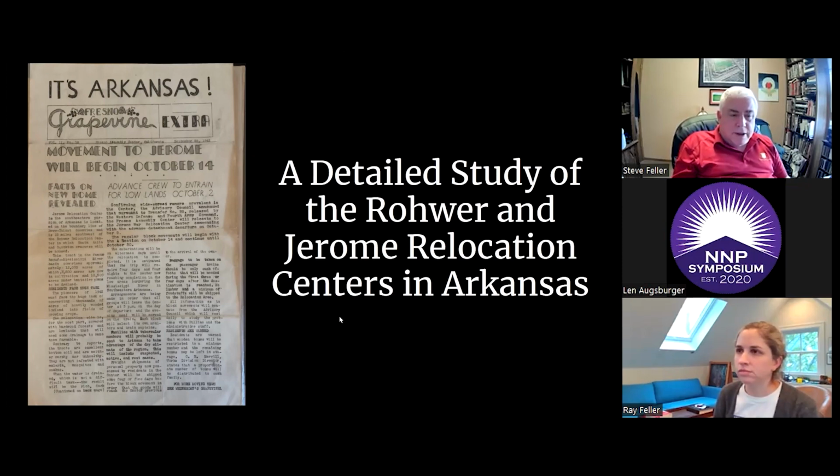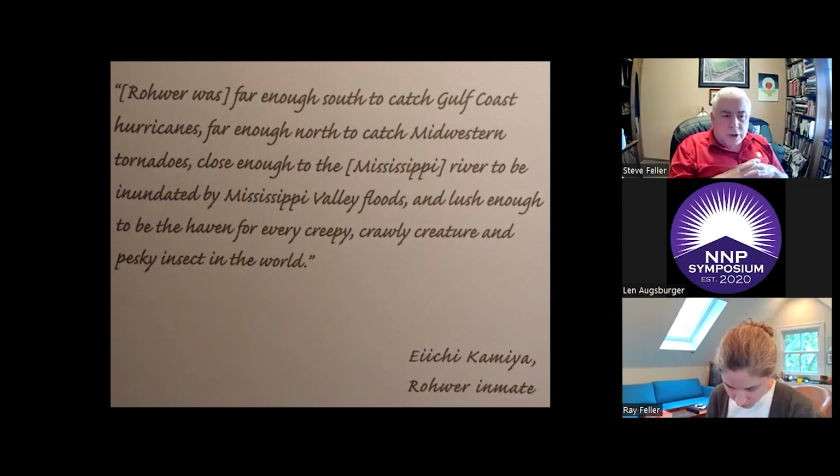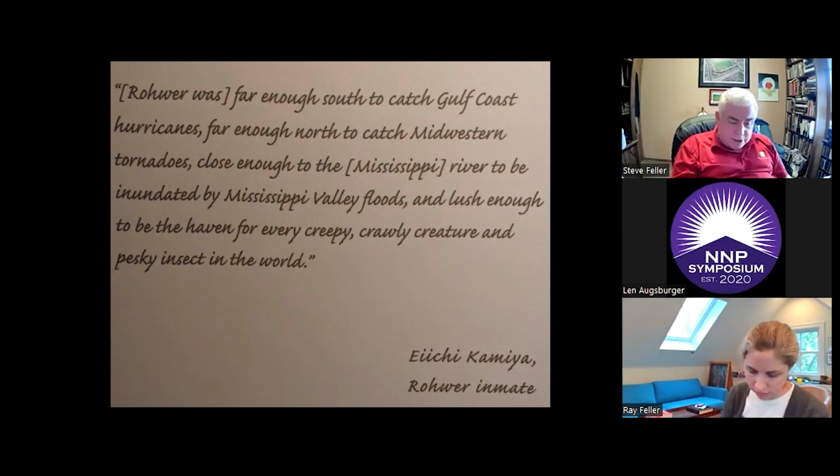Okay, now we can go forward, Ray. From one of the residents, this is a quote from the other camp at Rohwer: Rohwer was far enough south to catch Gulf Coast hurricanes, far enough north to catch Midwestern tornadoes, close enough to the Mississippi River to be inundated by Mississippi Valley floods, and lush enough to be the haven for every creepy, crawly creature and pesky insect in the world. Sounds like a delightful site.